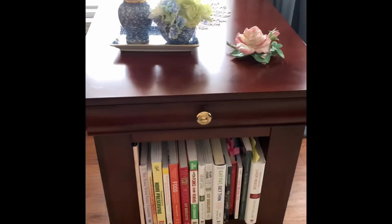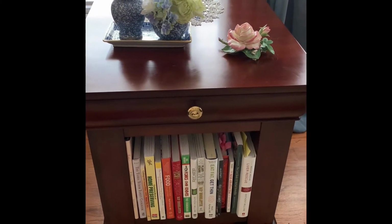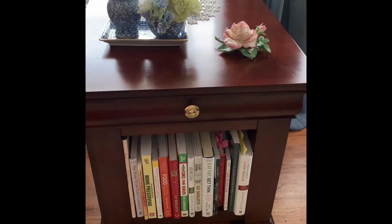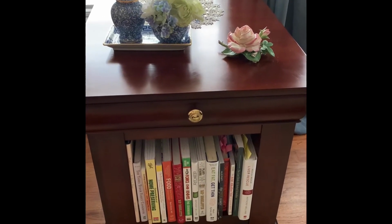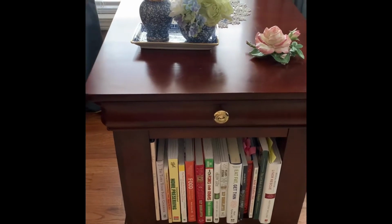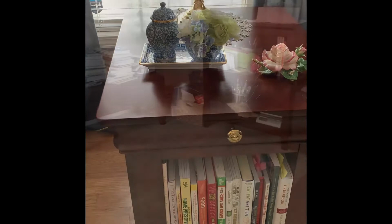Just stay focused. All right, so this little table has books in it. Some cookbooks, some regular books. And then, unfortunately, there are even more piled in there behind that. So that's got to be cleaned out. Now to upstairs. And I'm not going to film as I go up, because I walk so cotton picking slow with my bed.